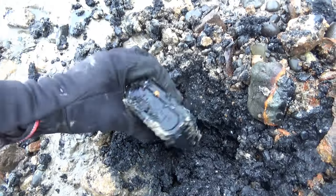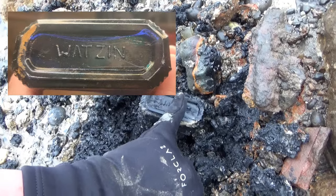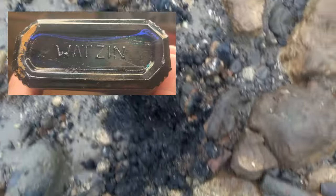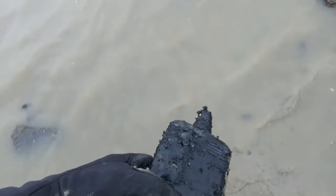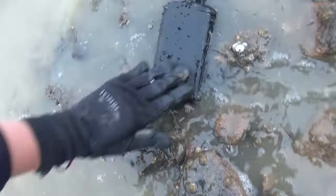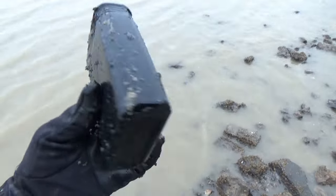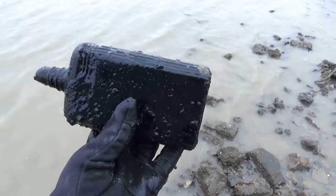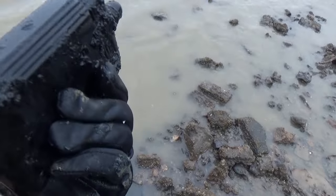I don't know how old it is. Maybe it's not that old. What does that say there? Watson. Let's give it a little rinse off. See if we can see what colour it might have been at one point. I think that's going to take a bit of cleaning. Let me put that in my bag and spend time cleaning it when I get home. And I'll see if I can find out more about the bottle as well.